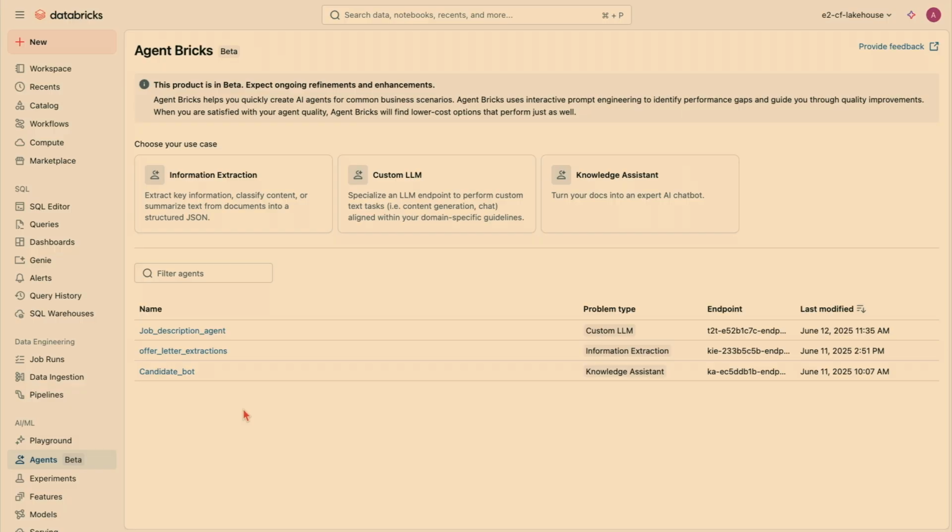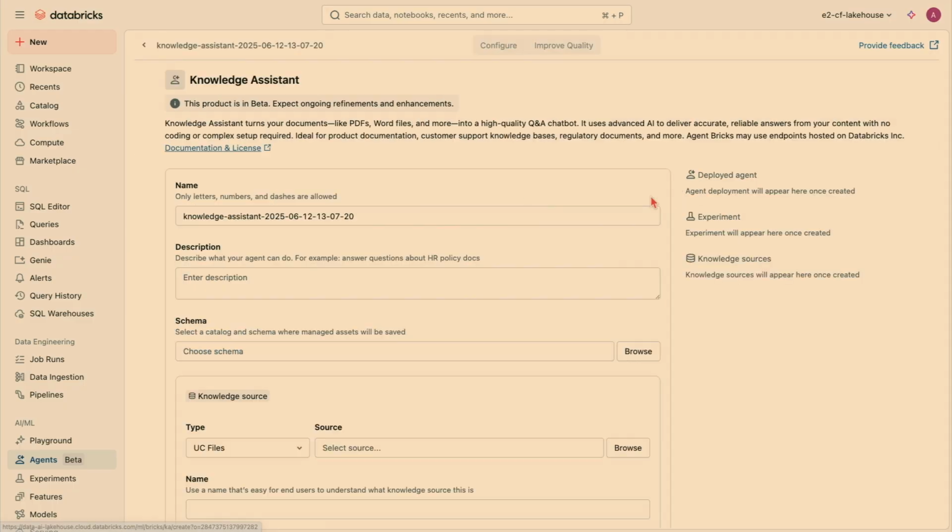Lastly is the knowledge assistant, so turning your docs into a chatbot. I think this is really good if you need the exact document that said like, oh, this happened. This is where you got that information from. And so if I click on knowledge assistant, we've already done a lot for recruiters. We've built information extraction and did that information on offer letters. Then we built a custom LLM to help them generate job descriptions.